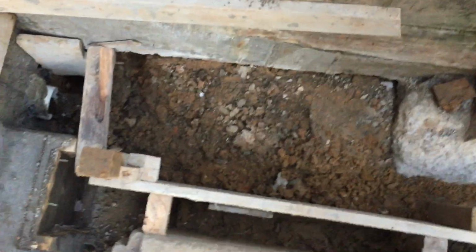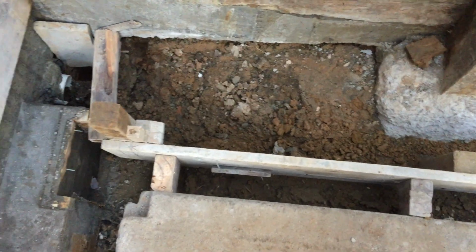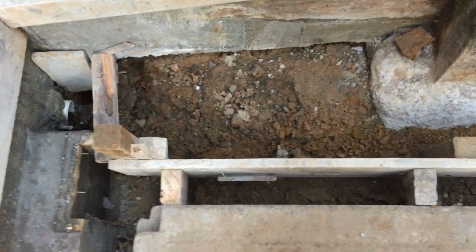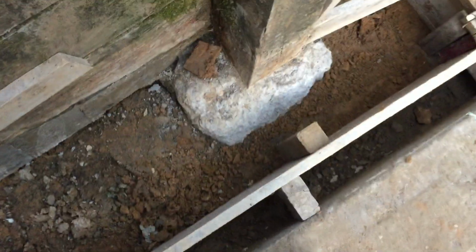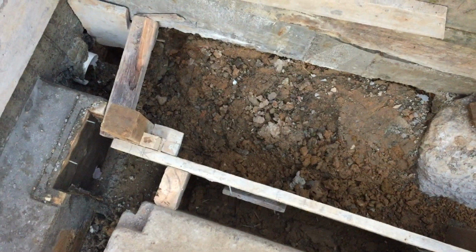It's quite tedious work because there's a lot of details involved on this particular area, especially the clean out, subsoil drain, and after that I need to put some bedding on this side here. I gotta put stones. So yeah, there's a lot of details on this area here. That's why it takes a while before it completes.